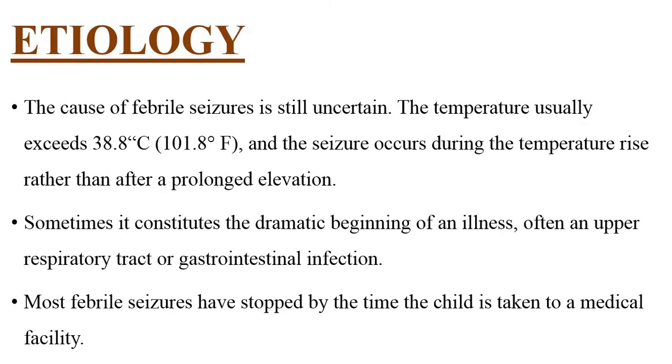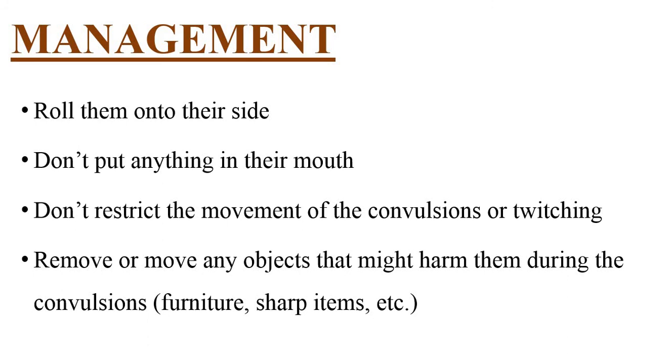Regarding the etiology, the cause is still unknown, and it is believed that if the body temperature rises above 38.8 degrees Celsius, seizure activity will develop. Sometimes it will begin at the beginning of an illness such as an upper respiratory tract infection or a gastrointestinal infection, and most of the time these febrile seizures will have stopped by the time the child is taken to the nearby hospital. Let's see the management.